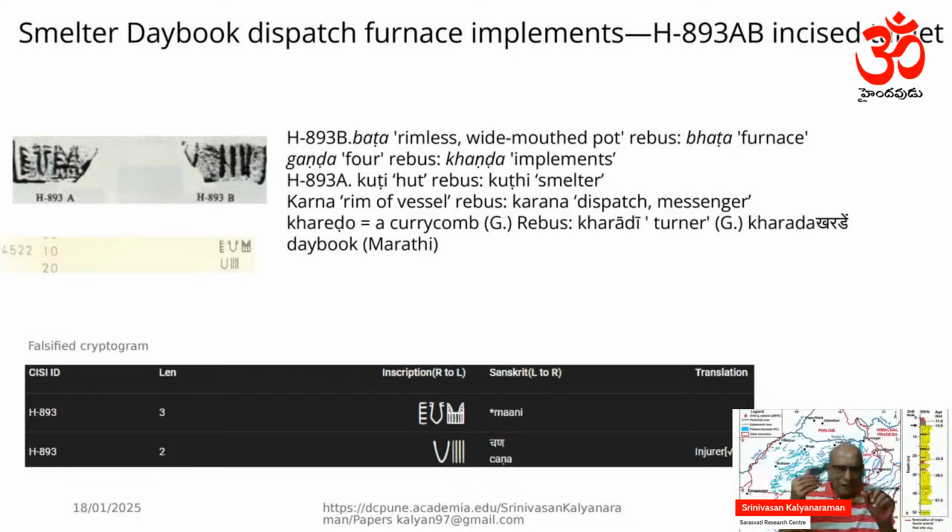So now we can read the text of a day book. That comb sign is the day book. A currycomb. Day book, dispatch of furnace implements. Kannada, currycomb, similar sounding word, karadi. Kannada, day book. Next, please.